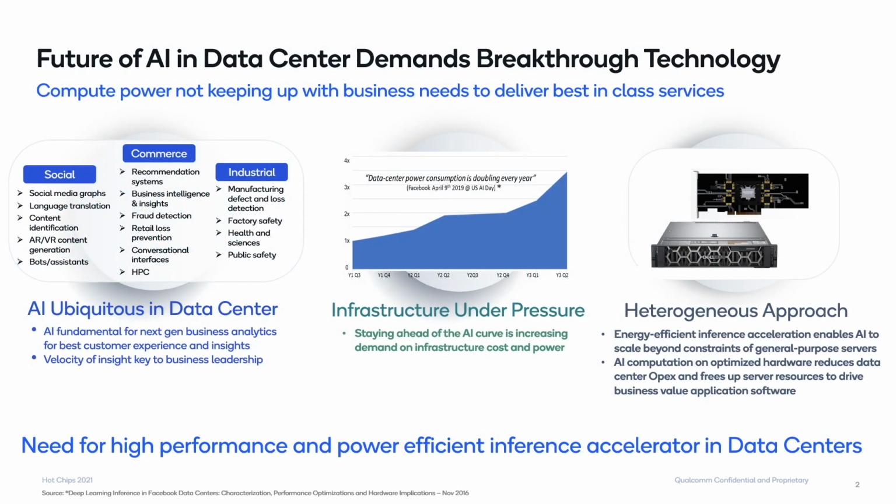So let us begin with the motivation. AI has become ubiquitous in data centers, from social media to e-commerce and industrial applications. All of them are leveraging this exciting new technology. However, at the same time, the cloud infrastructure has been under extreme pressure. Data center power consumption has been doubling every year. AI workloads tend to be compute intensive, and therefore they are only adding to this exponential trend.